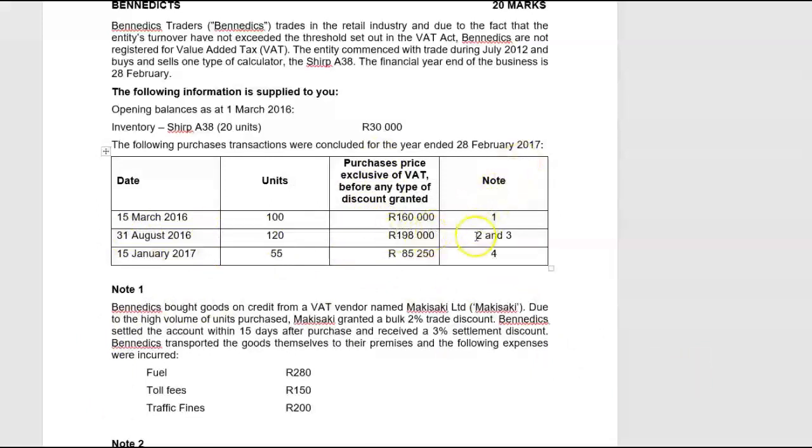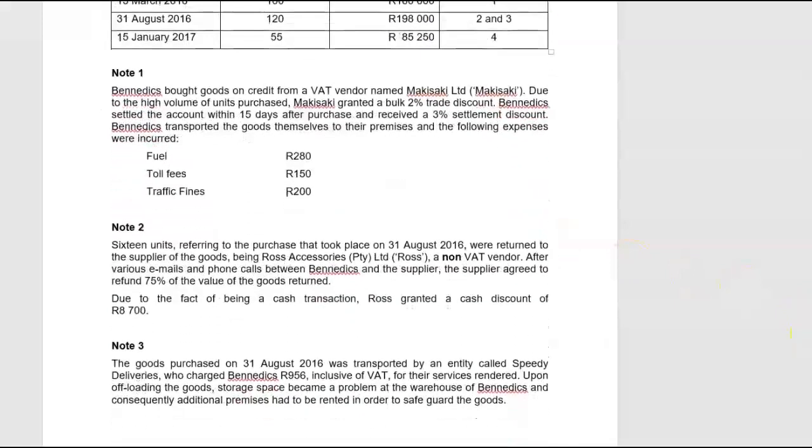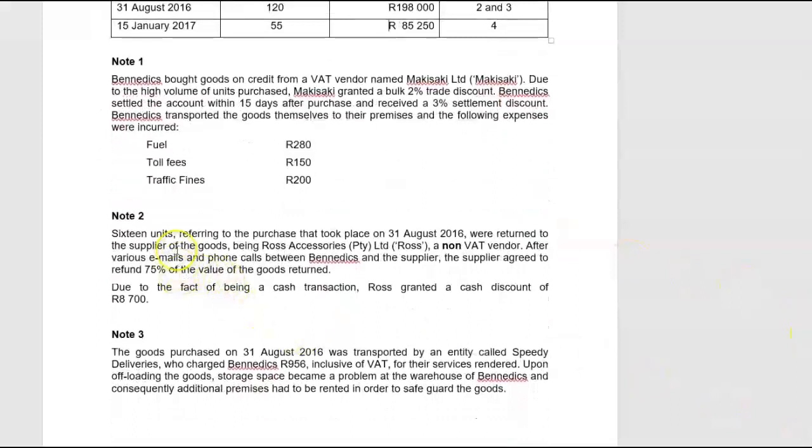Going back to the question, on 31 August we bought another 120 units and the VAT exclusive price was 198,000 Rand, referring to notes 2 and 3. Going to note 2, 16 units referring to the purchase that took place on this date were returned to the supplier, Ross Accessories Pty Limited, a non-VAT vendor. So what was the value of the invoice that Ross Accessories issued to Bennedicts? Only 198,000 Rand, because he is not able to add any VAT to that, as he is a non-VAT vendor.